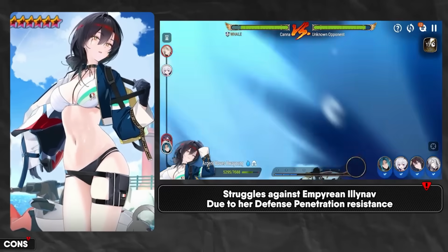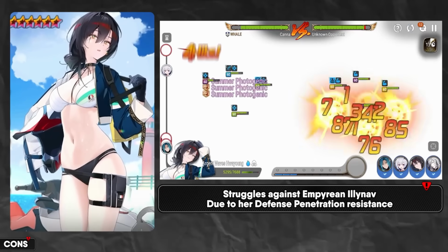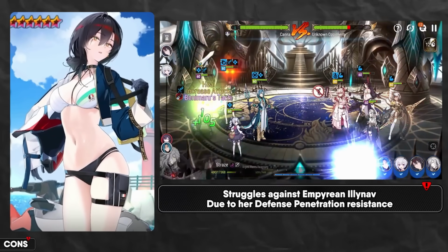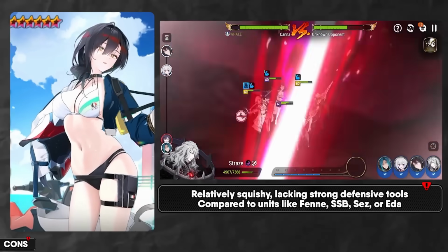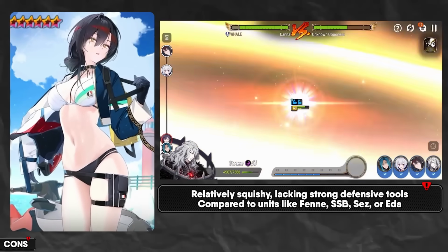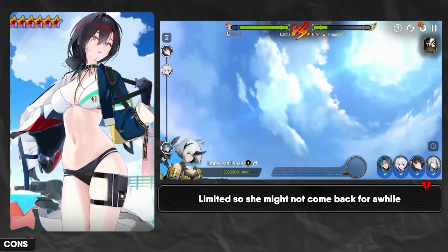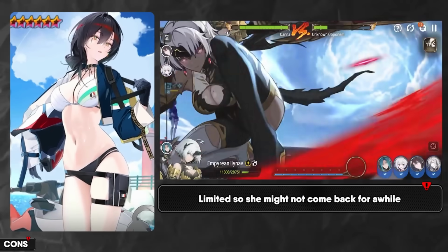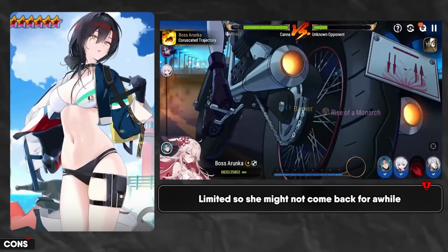She is weak to Empyrean Illina because of the defense pen resist, and that kind of stops her role as a generally good tank buster if she's on the team of course. To add to this, she is squishy and also doesn't have a particularly strong defensive mechanic like Fene, SSB, Sez, or even Ida if you were planning on using her slow. And finally, she's a limited unit, if that term really even means anything anymore, as most characters will eventually get a rerun or end up on a custom summon banner at some point in the future.